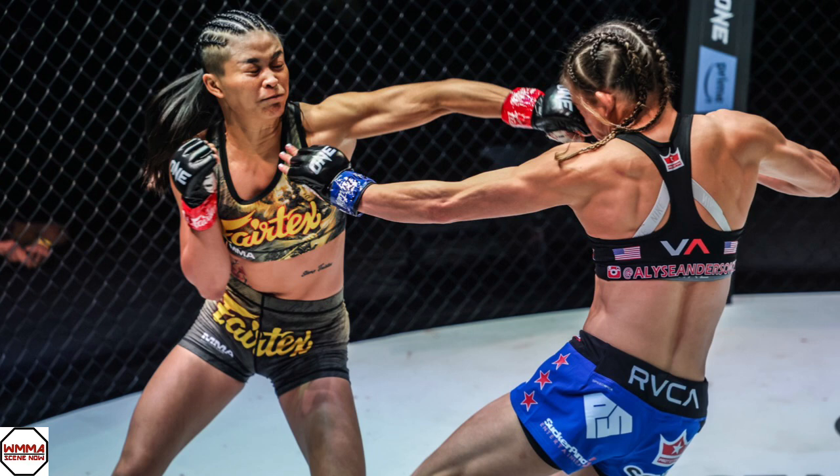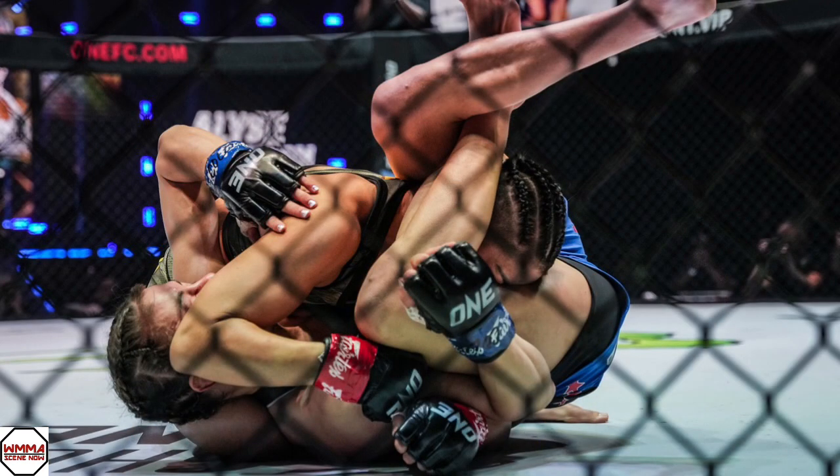So your winner, Stamp, via KO due to a liver kick, 2:27 of the second round. Man, when I tell you it was a lightning fast finish, it was lightning fast. No sooner had Stamp separated and known she had the range, she threw up that kick to the body.